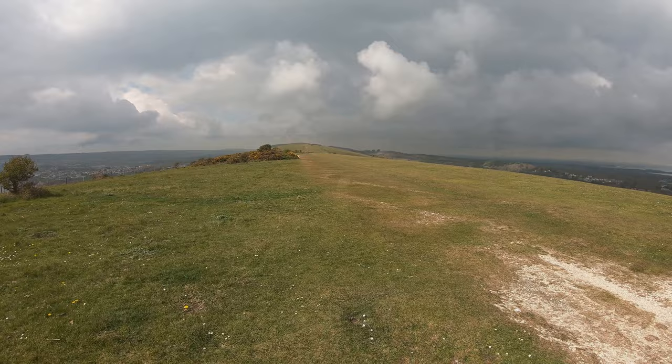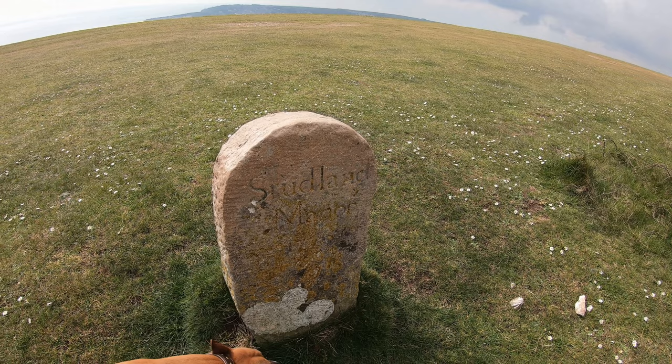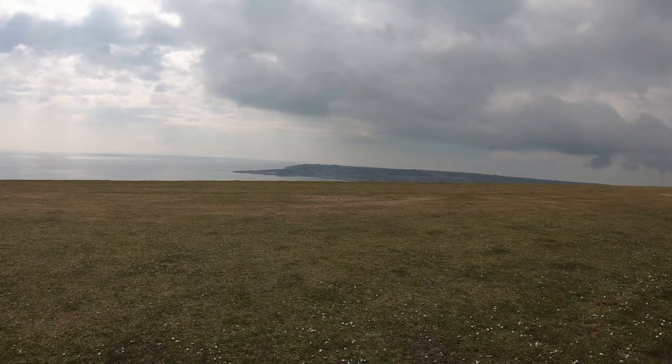Well, as regular viewers will know, I do love coming across boundary stones, and we've got one here. Studland Manor, 1776, I think. And I'm guessing Swanage Parish must have been on the other side. Well, this little spot here seems higher than that trig point.